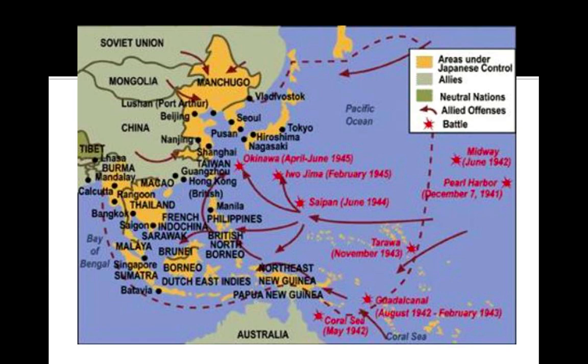You see these arrows certainly not targeting every single Japanese held island, but targeting those that would be most beneficial to executing the second part of the United States' plan.